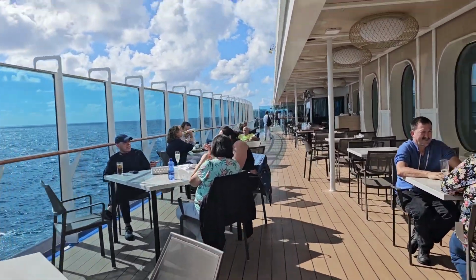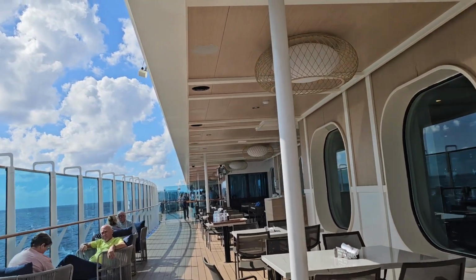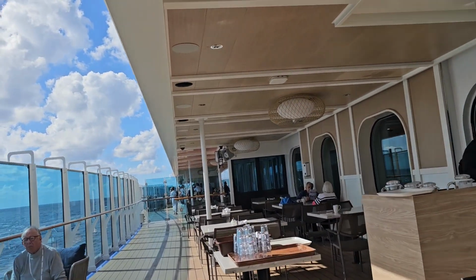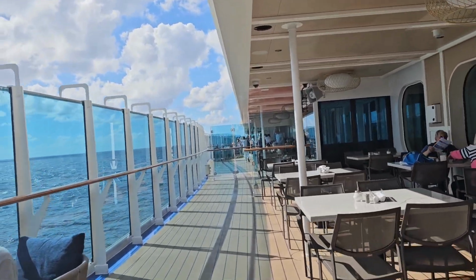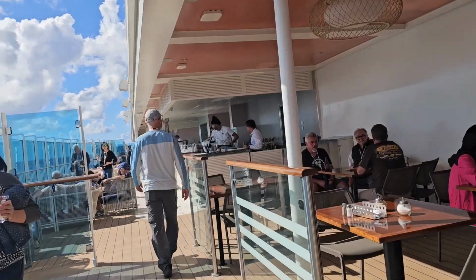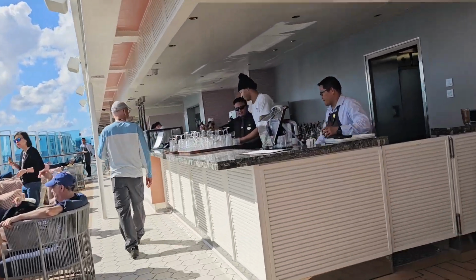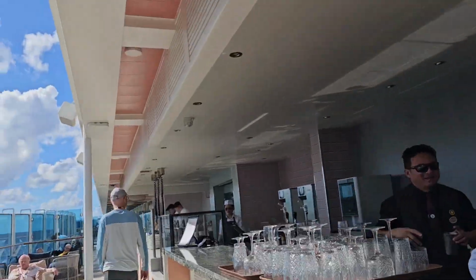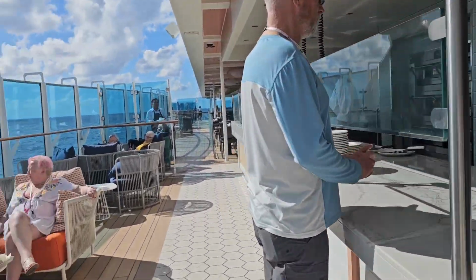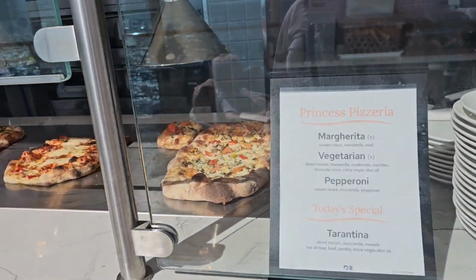Sunglasses. So they have more outdoor seating here on the side of the buffet. You can come out here and eat your buffet meals as well. We're here. This is still outside of the buffet, outdoor seating, and they have another bar here outside of the buffet. And I know they also serve pizza here somewhere. So right here is where they serve pizza. This is outside of the buffet.